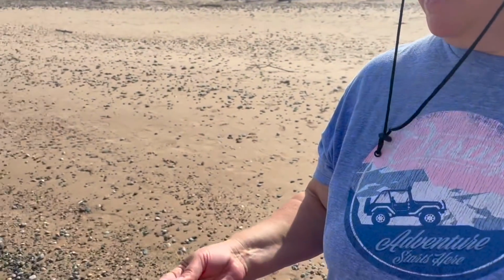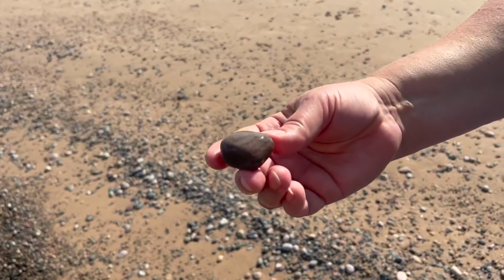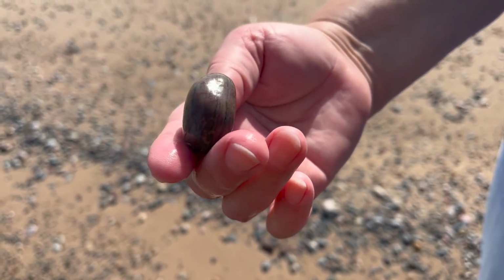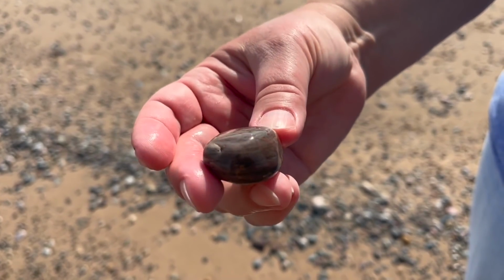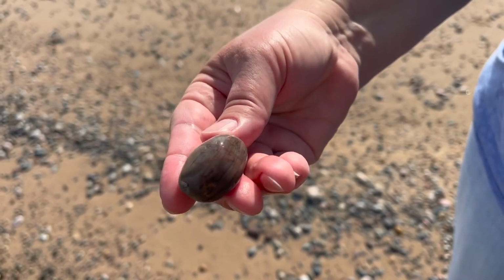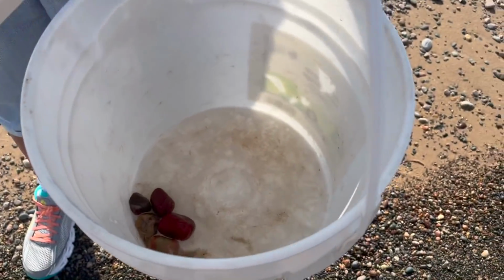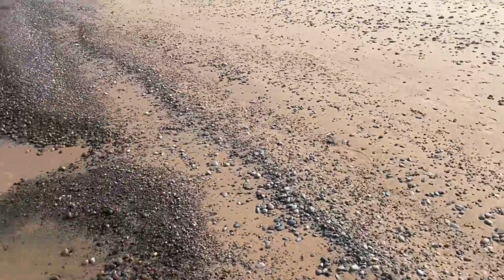What'd you find? I thought this one might look cool in the tumbler. I like the little red veiny things kind of running through it and the layers showing up. So see what happens. Alrighty. Boy, we got the bucket almost full now, huh? Yeah. My one arm's feeling longer than the other.